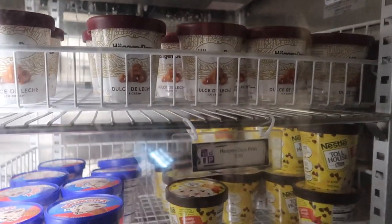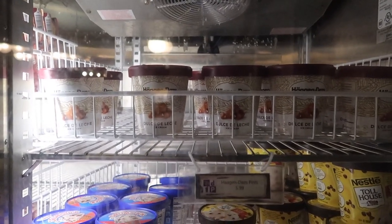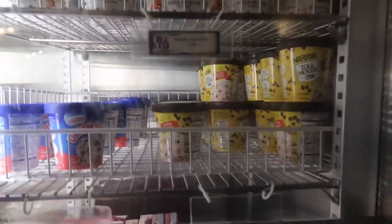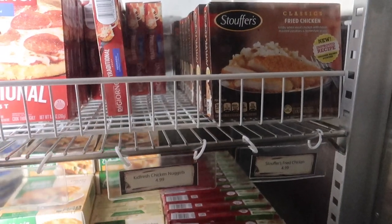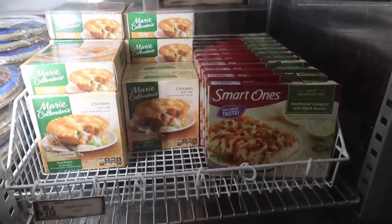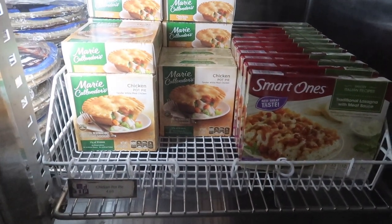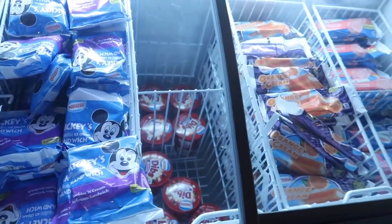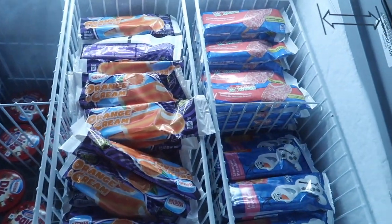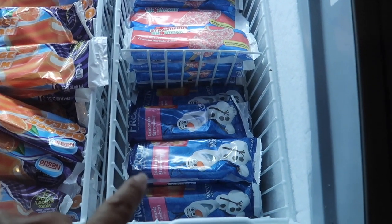Haagen-Dazs. Oh, we just bought that cookie dough. It was good. But the Haagen-Dazs is $5.99. Stouffer's fried chicken meals, $4.50. Chicken pot pie, $4.70. I'm rounding up a penny. Of course, good old Mickey bars. Orange cream bars, strawberry shortcake, lemon strawberry. I've never seen that one.